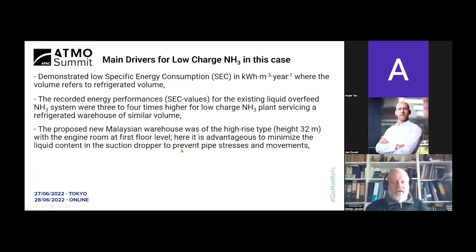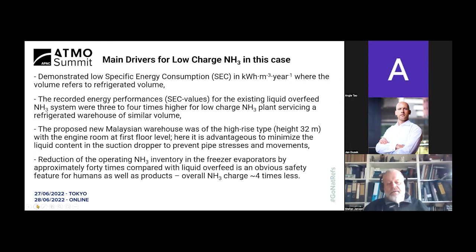The third thing was the high-rise. In a high-rise situation, if the system is done with liquid overfeed, the wet return line coming from high level, if the evaporators are mounted at high level, will fall something like 25 to 30 meters if the engine room is on the ground anyway. And that can cause pipe work vibrations, and it can cause pipe stresses. It's much better to have a dry suction line coming down to the plant room at ground level from the evaporators at high level.